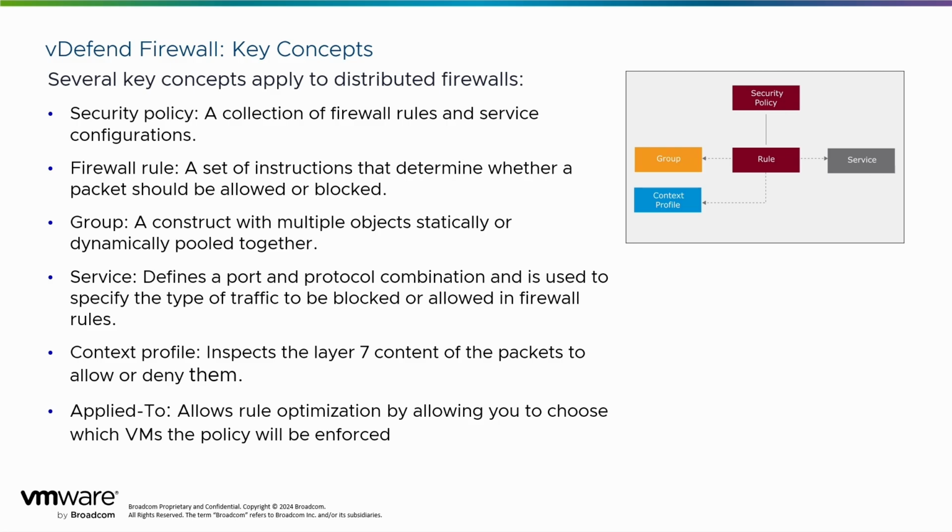If we simply were to put the layer 4 information, allow TCP/80, we have no idea what the context or the content of that packet involves and if it actually is HTTP. But if we do layer 7 inspection, what we'll do is actually crack open that packet and make sure that the payload is actually HTTP. If it does match it, then we're going to either allow it or deny it based on how we want the firewall rule to execute upon that match.